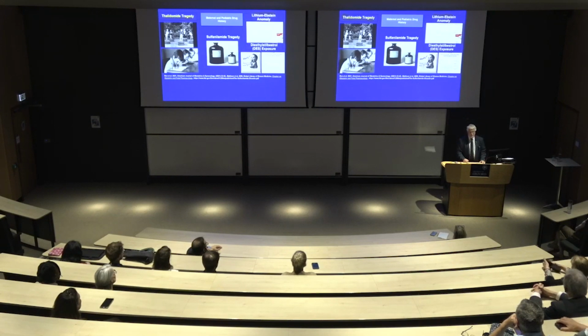Then in the middle is the sulfanilamide tragedy. We still have a problem nowadays in medicine, especially in children, to have an appropriate formulation. When you have a big tablet, how do you put it in a 2-year-old? Then the smart chemist thought, I'll add diethylene glycol to sulfanilamide. Sulfanilamide was an antibiotic. Clearly, the antibiotic still worked very well, but the diethylene glycol killed a lot of adults, but also primarily children who used this smartly produced elixir.